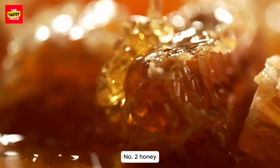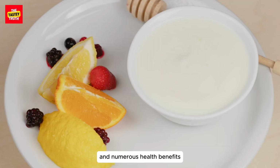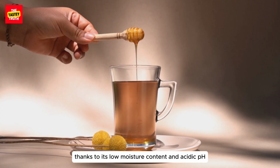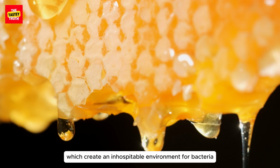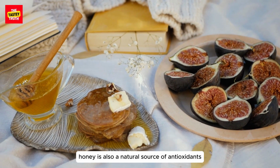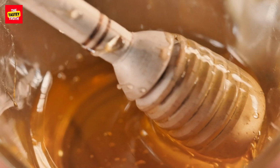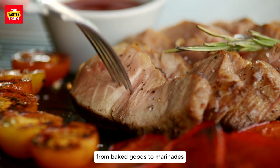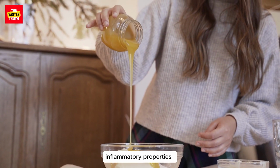Number 2. Honey. Honey is a unique food product known for its exceptional preservation qualities and numerous health benefits. Unlike most other foods, honey does not spoil thanks to its low moisture content and acidic pH, which create an inhospitable environment for bacteria and microorganisms. Honey is also a natural source of antioxidants and simple sugars, making it a valuable asset in any emergency food supply. It can be incorporated into a wide range of recipes, from baked goods to marinades, and even used in skincare routines due to its moisturizing and anti-inflammatory properties.